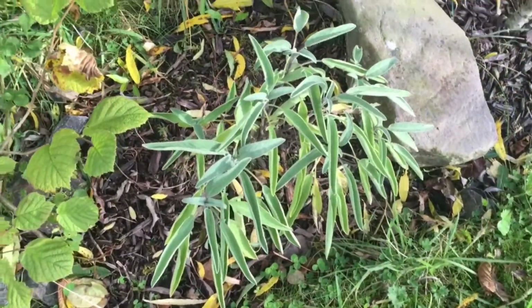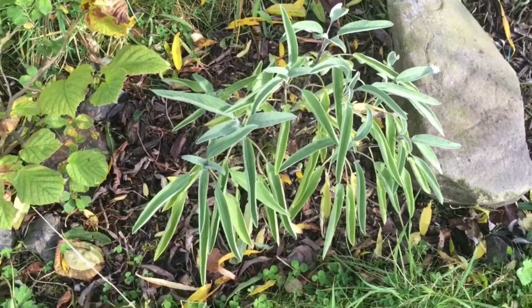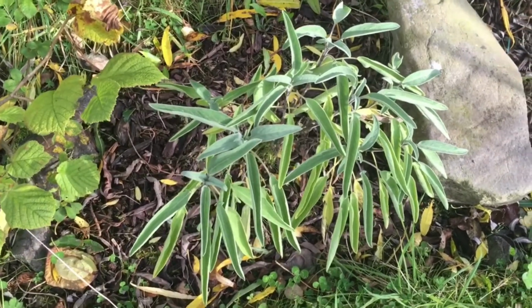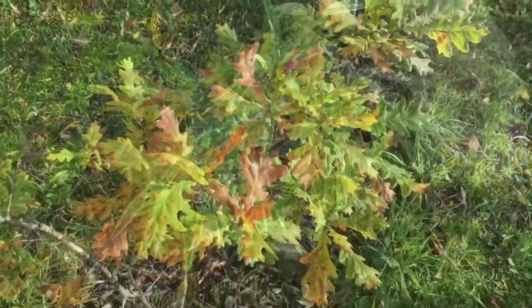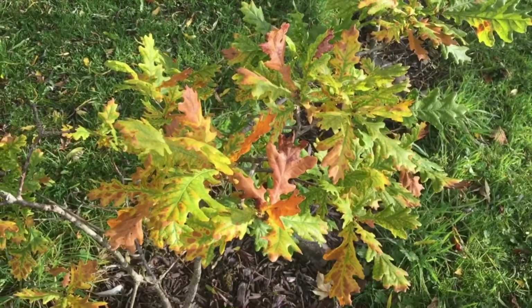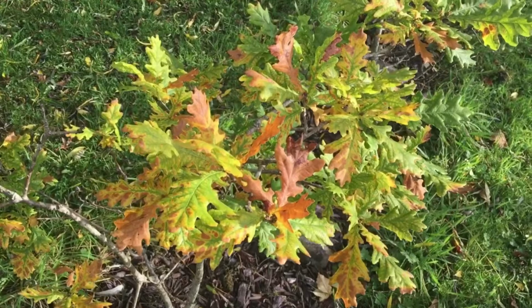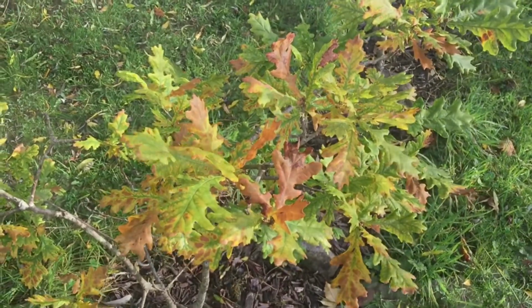The Louisiana sage, loving it, absolutely loving this weather. It grows faster and better than the regular local sage. I'll be harvesting some of that for drying very shortly. The Cecil oak going very autumny, actually a bit later than it usually does. Interesting, the red one dropped its leaves quickly. This one is holding on as if we're going to have a mild winter.